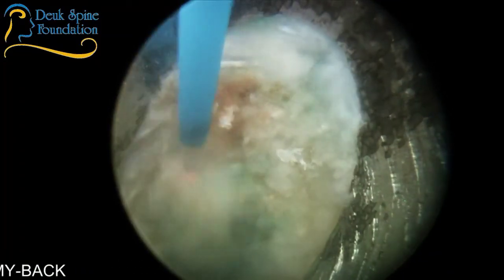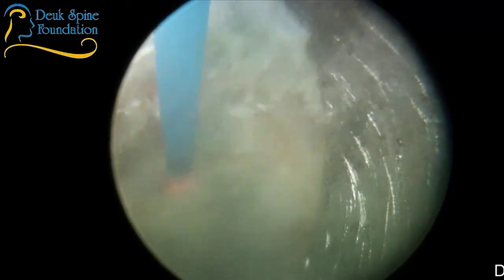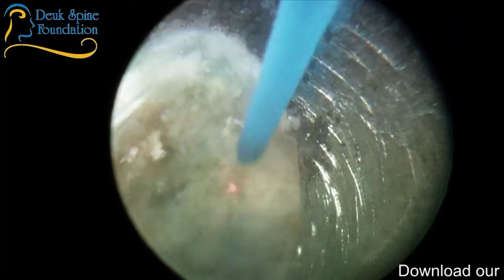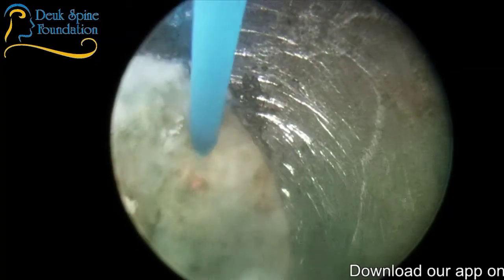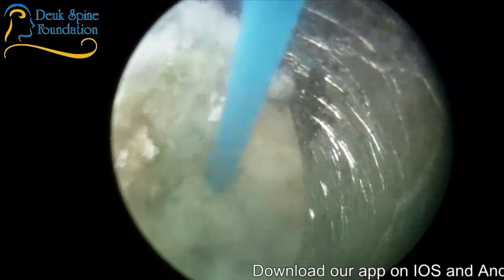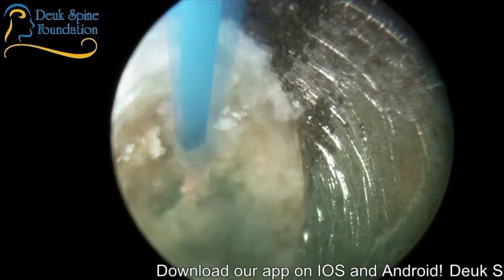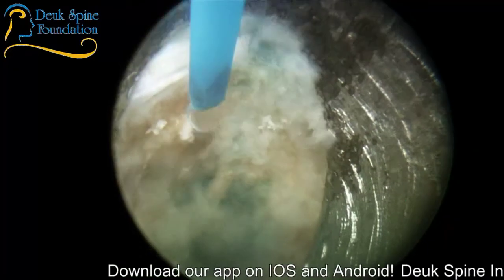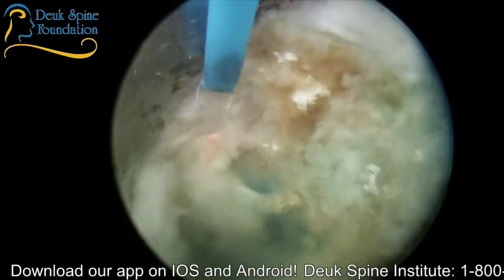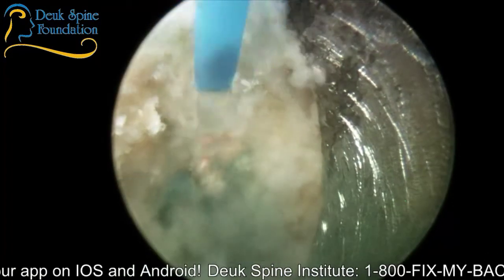Again, you won't find this surgery anywhere else in the world. It's only done here at Deuk Spine Institute. We're the pioneers in endoscopic spine surgery and this type of procedure. Now, sure, there are surgeons that do endoscopic discectomies. That's not what we're doing. Those are used to treat just leg symptoms or arm symptoms, not back pain, not neck pain. This surgery treats both.